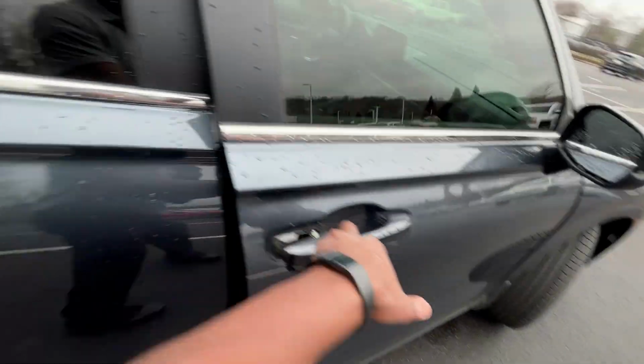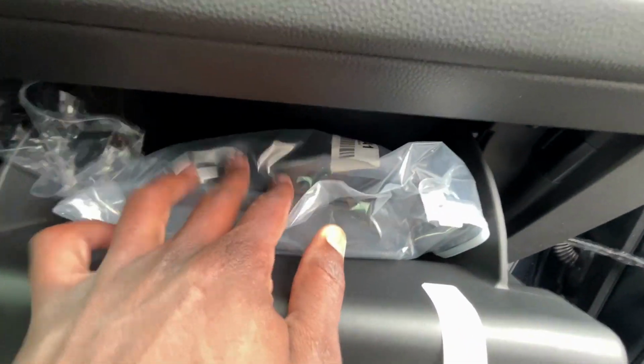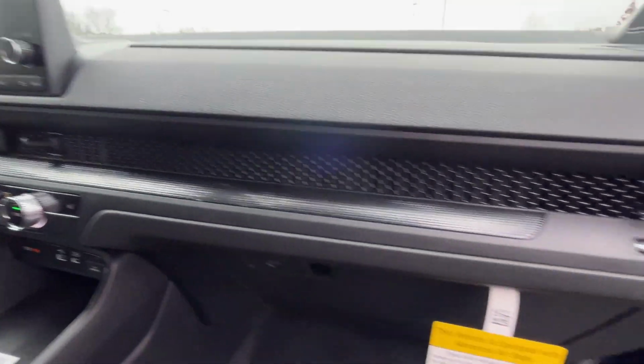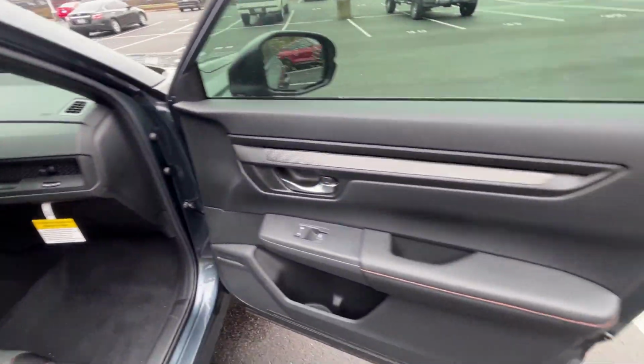And then our front passenger seat here is going to be 4-way manual. Lockable glove compartment, owner's manuals here. And same as the Civic Sport, really like how they have the styling here with the AC vents. Makes everything just look really nicely put together.